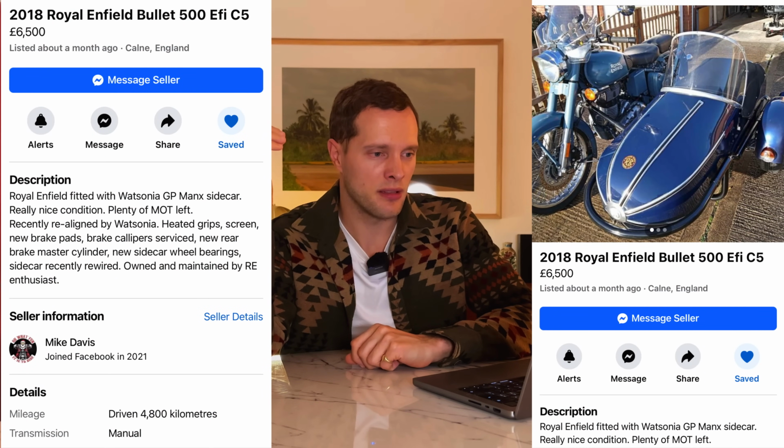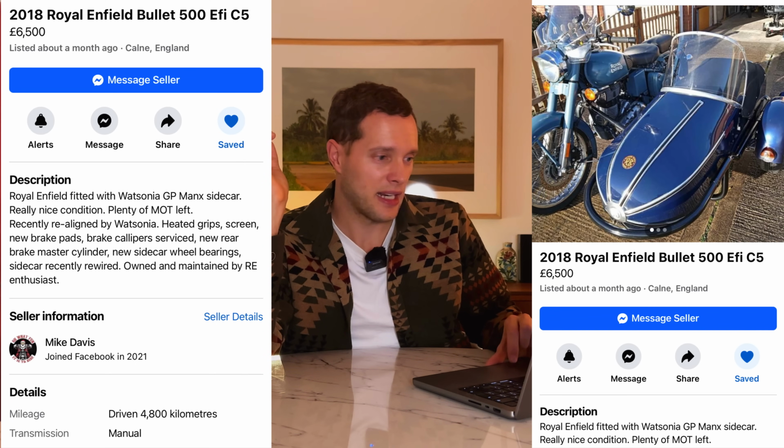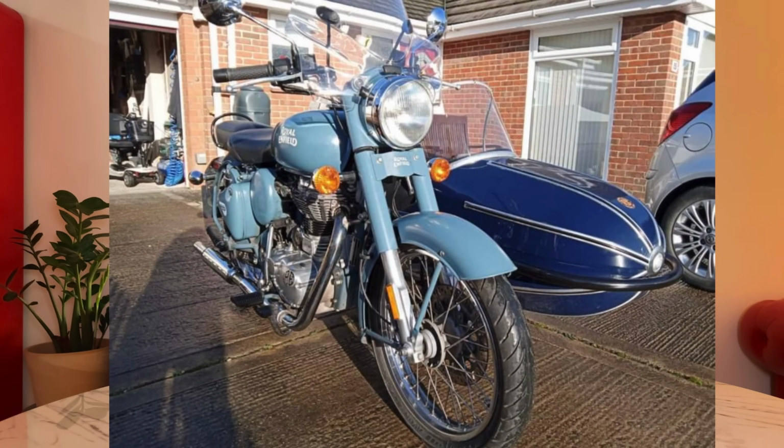2018 Royal Enfield Bullet 500, electric fuel injection, £6,500, listed 6 weeks ago. And it looks great, really nice looking sidecar setup. And that Royal Enfield suits a sidecar setup very, very well. 6.5K, maybe you can get it down a bit. Check that out. I've also seen BMWs, Triumphs, BSAs, Lambrettas and Vespa sidecars. So put Watsonian sidecar into Facebook Marketplace and then you'll get a list of lots of different models with the sidecar setup. I would suggest checking that out.